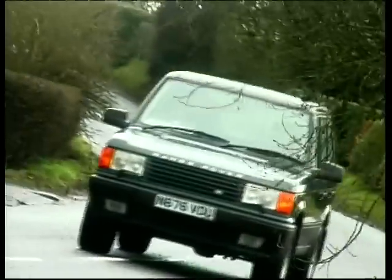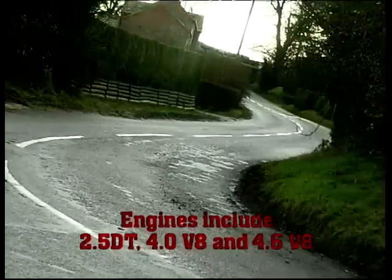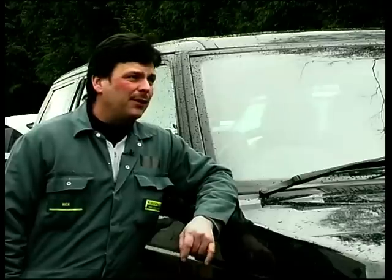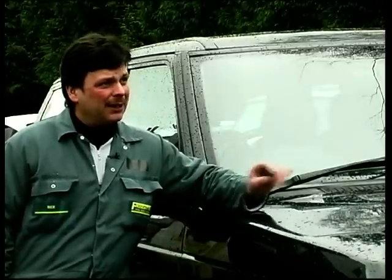The mechanics have always been extremely good. The engine, the old V8, is an extremely good engine, very robust. Most of them are automatic with the ZF auto box, which is extremely good. Electrical problems you have to watch out for. Most electrical problems will be shown up on the dashboard display.